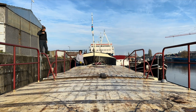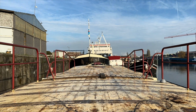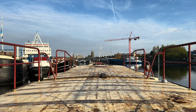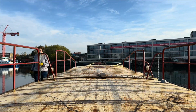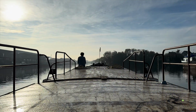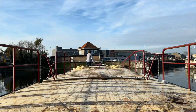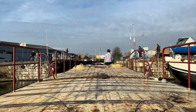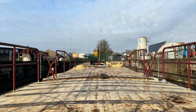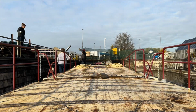So while I was making the tour, they'd moved the boat out of the small dock, and we were ready to go. So we just sprung off here in reverse, came out into the canal, and turned around. It's been 4 weeks since we've moved the boat, so I was actually pretty pleased with how this has gone. And there we go, around and straight into the small dock. Now they tie some heavy wire ropes to the boat, and they pull us over.